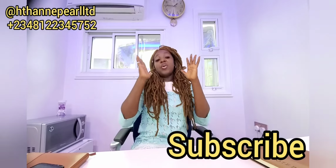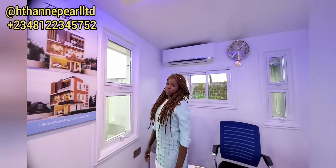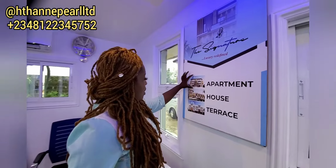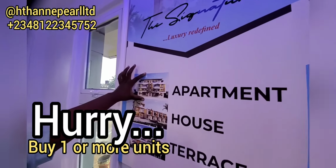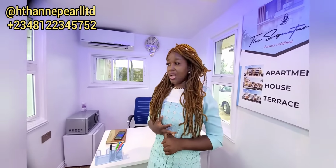Now, what we'll be having here are a lot of apartments, terraces, and duplexes right in this particular place. For you to understand what you should expect to get in this location, you're going to be seeing things like this. This is how the property will be. This is the finishing. This is how it's going to be. From the picture, you can see we have duplexes, terraces, and a penthouse.